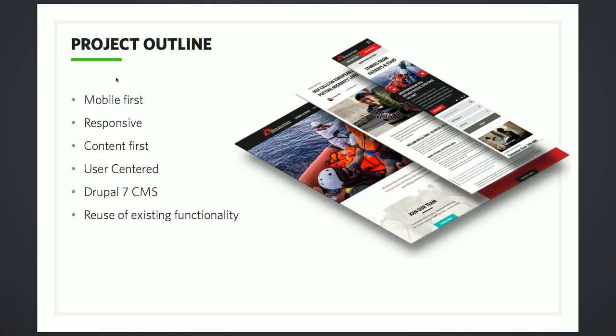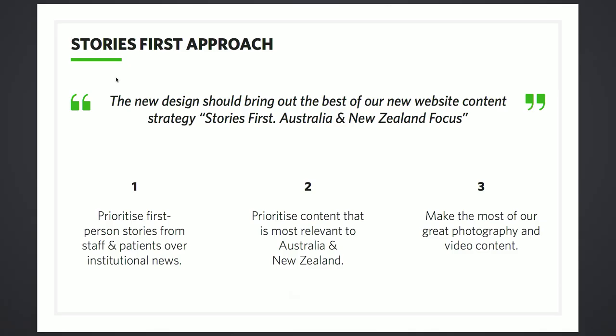Obviously, Drupal CMS was a big part of the project, and we wanted to make sure that we reuse as much functionality as possible from what was already there, and if we were going to make changes, to make them as broad as possible. We have new content types, so how can we reuse features of each content type across? So, the content strategy.